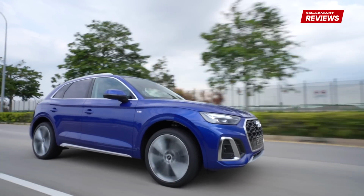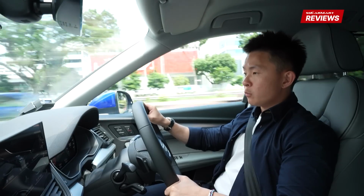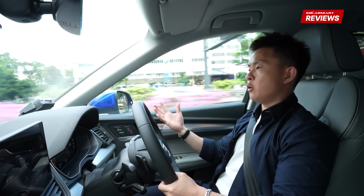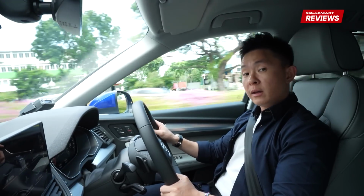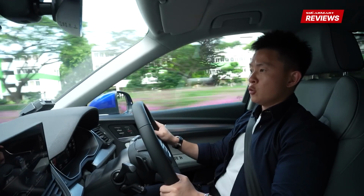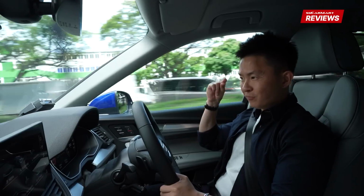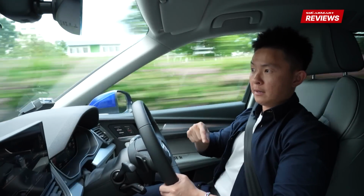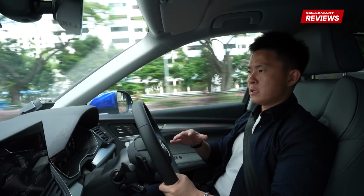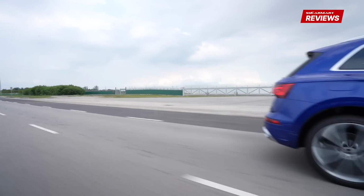Thankfully, Audi has a slightly more affordable variant, what we will call the base variant. So it's still essentially the same Audi Q5 that you'll be driving, but without the S-Line trim. Now that will save you some $12,000 to $14,000, just like that. Now that car, if I drive it, maybe I will buy. But for this car at this price point, I'd say it's a go try.